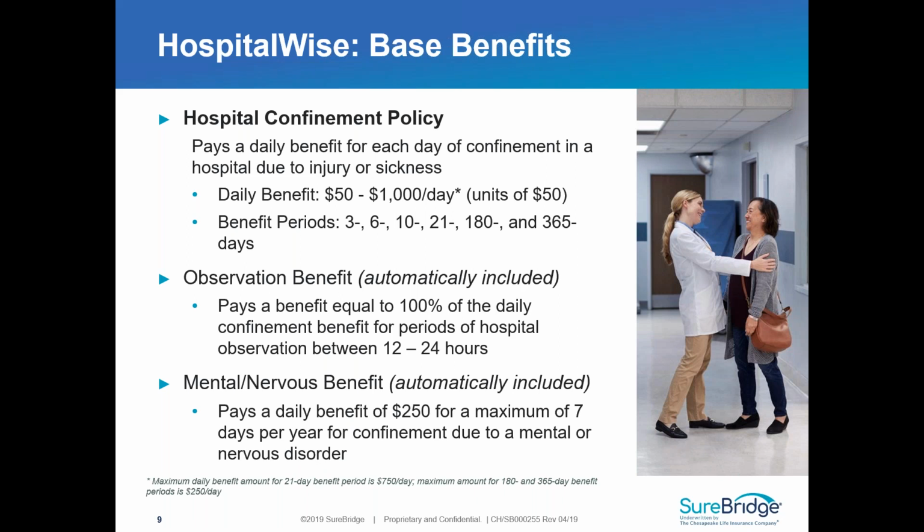Also built into the policy is an observation benefit. Like during COVID, for example, we saw a lot of hospitals get full. They didn't have enough rooms, and so they were just kind of holding people there, and they were getting billed as observation. With Surebridge's plan, it would have paid the same as if they were actually hospitalized and were billed for a room. So as long as you hit that 12-hour mark, you get the same benefit as if you were actually confined. And then also, we've seen a rise in mental nervous disorders in the United States as well. And so built in the plan is a mental nervous benefit that pays up to $250 a day for a maximum 7 days per year for confinement due to a mental nervous disorder. So some real great benefits with the base policy.